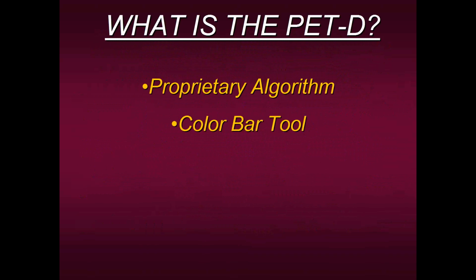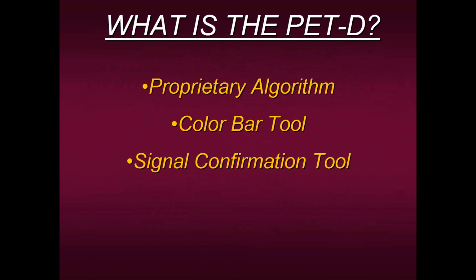So we've made it into a color bar tool. We've defined it by just having 2 colors, a series of red colors or a series of green colors. That's it. So once you apply the PetDee, your bars, whatever you're looking at, intraday, tick charts, weekly bars, currency pairs, whatever you apply the PetDee to, it will either color that bar green or red according to its translation. Now, one of the best ways to use it is as a signal confirmation tool.